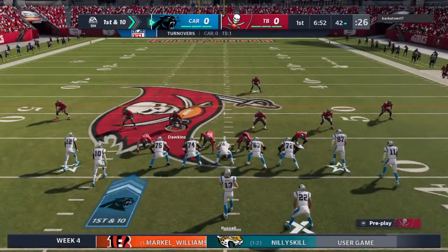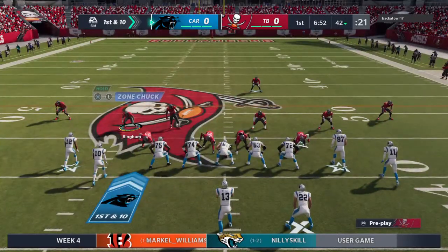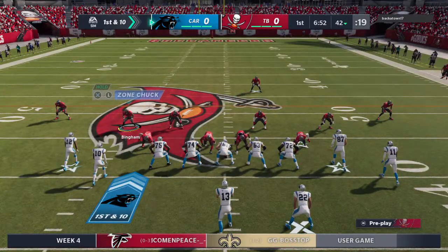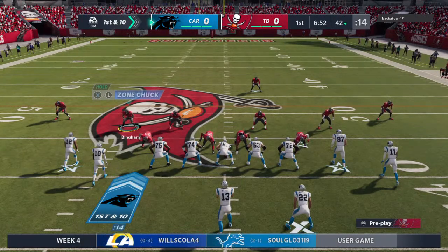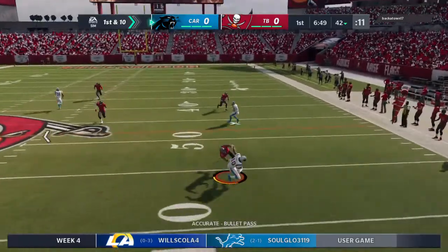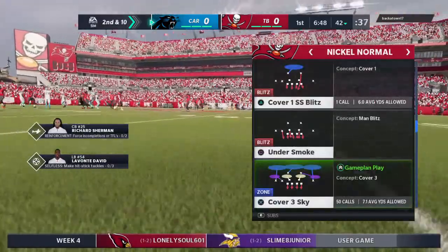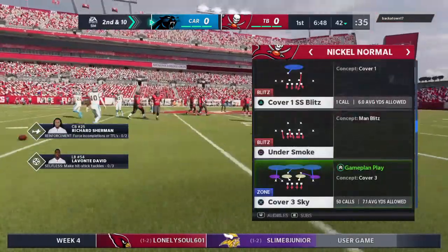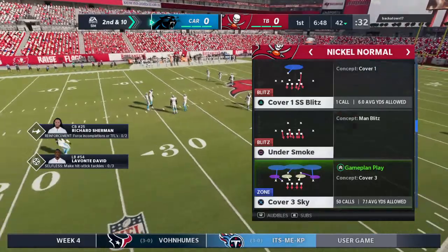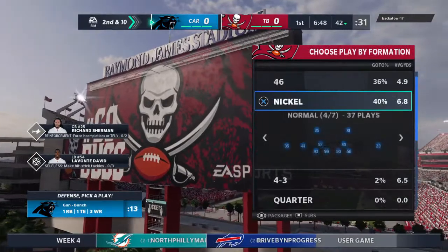Good starting position for the Panthers as they come up 1st and 10 at their own 42. Operating from the gun. Russell. And this will be incomplete. Physical play on the football there, and it's 2nd down. Brandon, we saw these defenders flying to the football in their win last week, and nothing has changed. They're still moving around quickly and forcing incompletions.